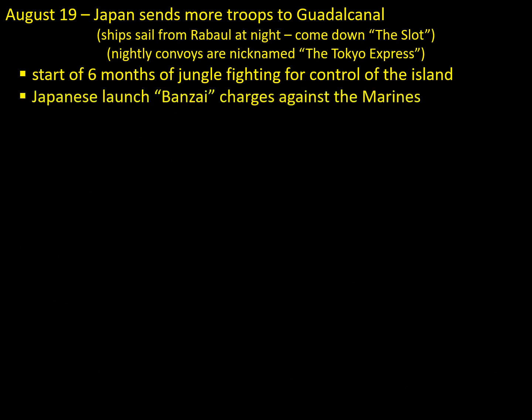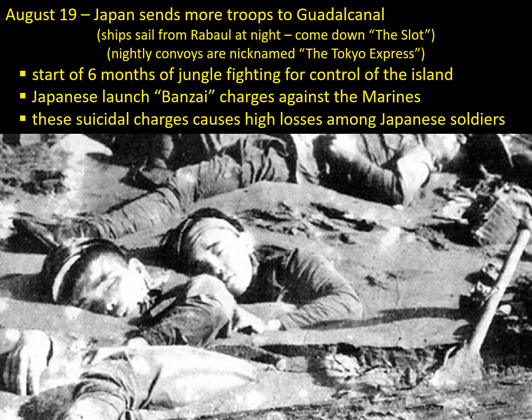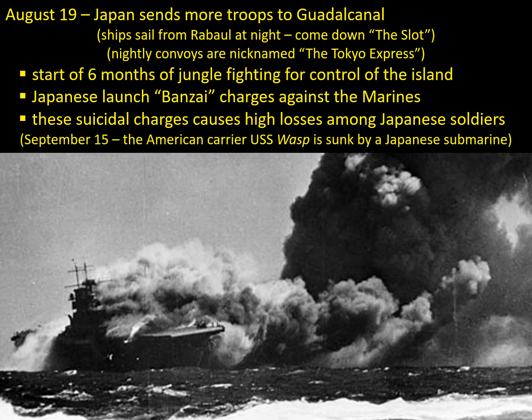The Japanese launch banzai charges against the Marines. These are basically suicidal charges which cause high losses among the Japanese soldiers. Banzai is actually a term which means 1,000 years of life to the emperor. But as we can see here from this photograph, many of the Japanese soldiers who died later, with the water washing up, you can see them being covered over with sand. September 15th, the American carrier USS Wasp was sunk by a Japanese submarine.